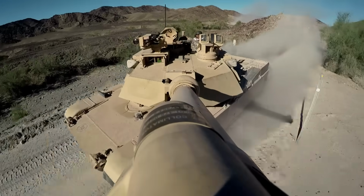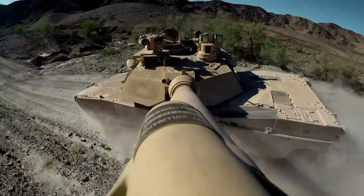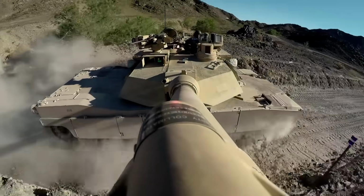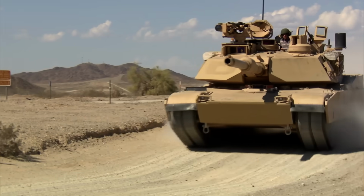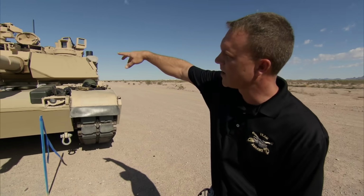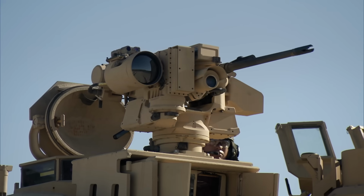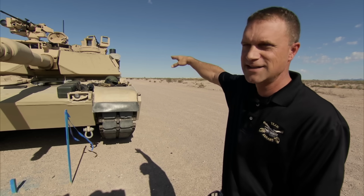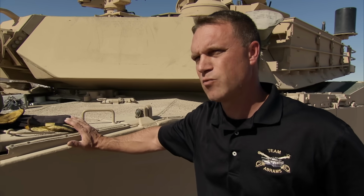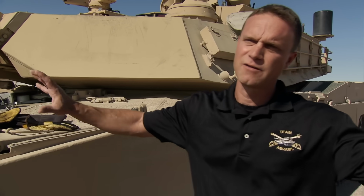Like the FT, it can fire in any direction. But the big difference is that the Abrams locates its targets using state-of-the-art optics. We can see the vehicle's sighting systems. We have the gunner's primary sight on the left, beneath the commander's weapon station. And then on the right is the CITV, the commander's independent thermal viewer. The sighting systems allow us to see at night. And then there's levels of focus and zoom that can be brought in to scan the battlefield for targets.